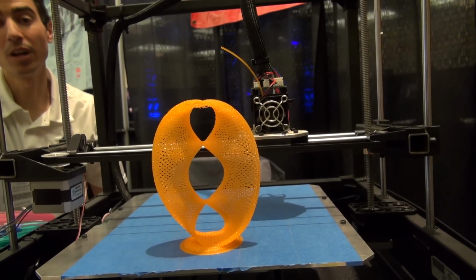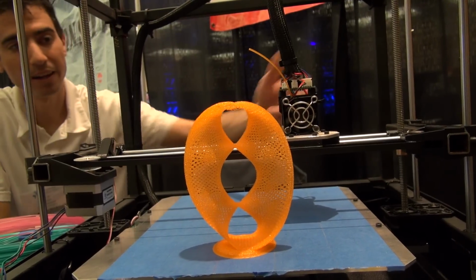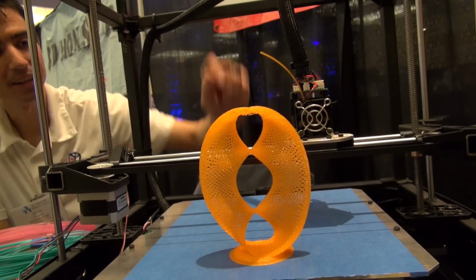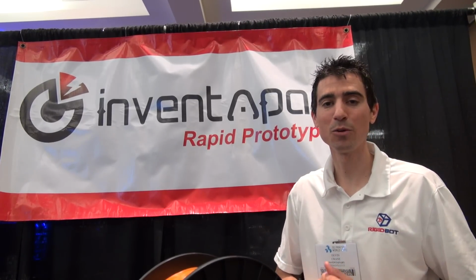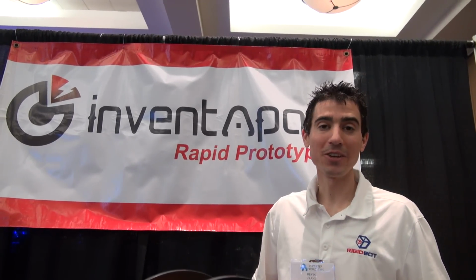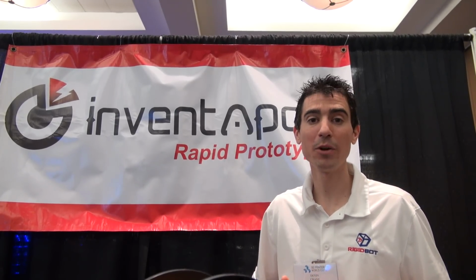So we do a couple of different things. From the service side of things, we're building prototypes for people, and then we've begun manufacturing our own printer to sell to the general public. We are located in Springville, Utah, and you can find us on the web, inventapart.com.